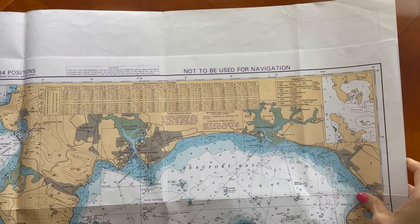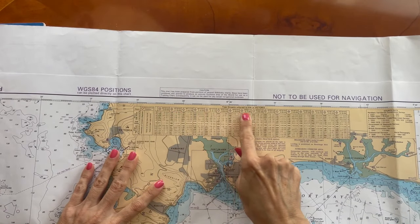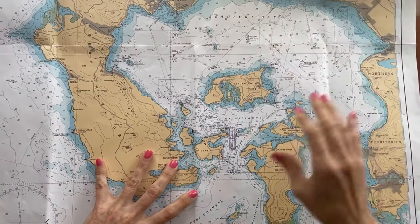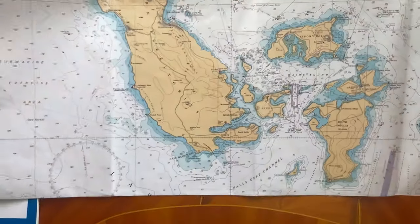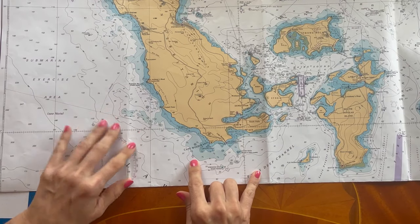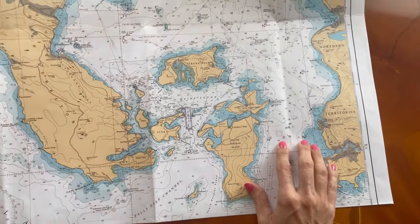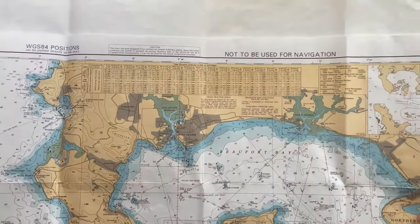Also, when we look at tidal streams, we're going to be using the tidal diamonds. The tidal diamonds are found on your chart at different places. For example, here, this one is labeled F. There's one here labeled C.